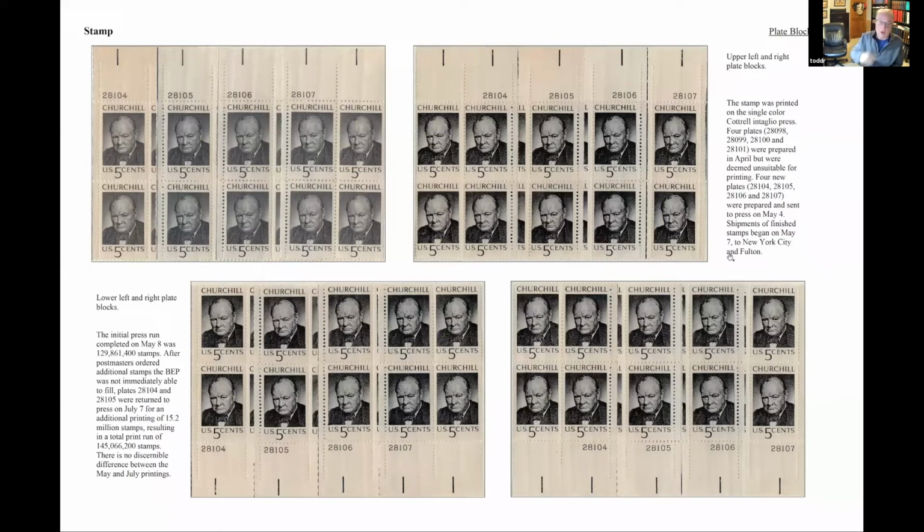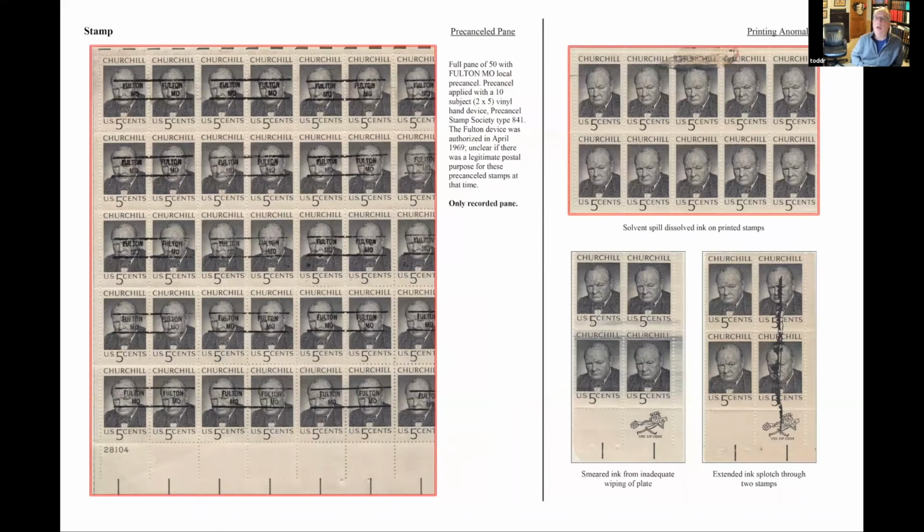They sent a large quantity to New York City, and then a quantity to the first state city of Fulton, Missouri. All in all, the first run printed almost 130 million stamps. And the issue proved to be so popular that the Bureau sent this issue back to press in July, after the stamp had been on sale for almost 2 months at that point, and printed 15 million more. If there were any discernible differences between the two printings, that would be something you'd want to point out in the exhibit. However, for this stamp, there are no differences to point out.